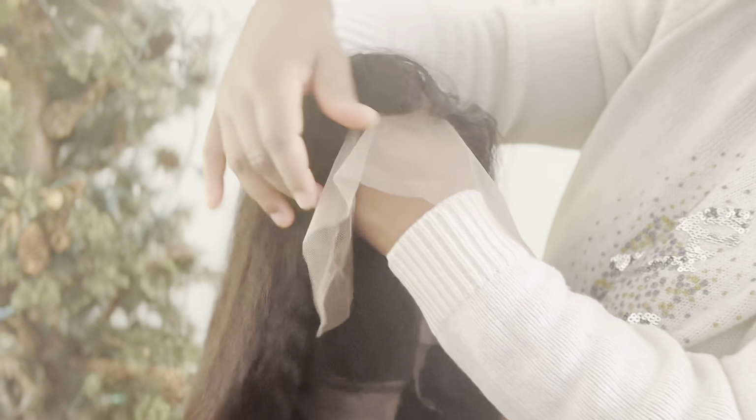This hair can be found on ULOFEY.com. They have varieties of hair, pure human hair. This is the kinky straight 24 inches 13 by 6 baby hair. It is pure human hair. You can visit their website to see different human hair they have.